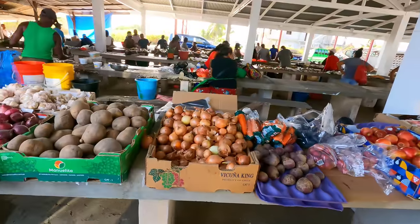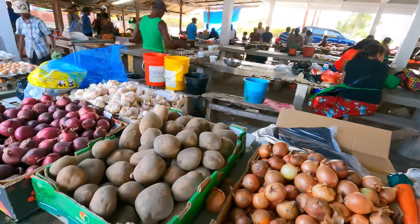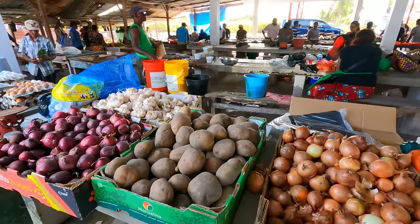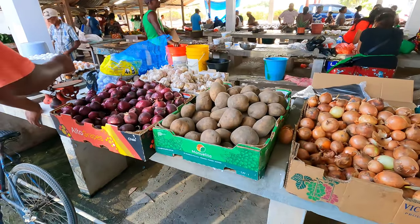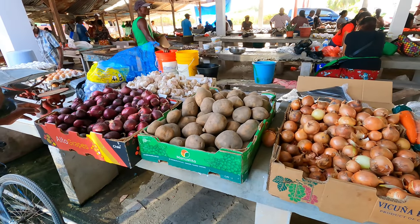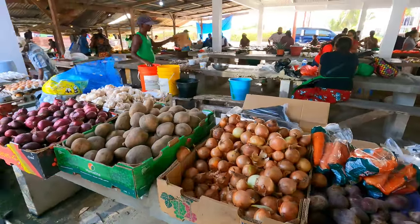Yes, it's good right here. Potatoes look good too. The potatoes look alright too. 2 pounds of onions, I want. And 2 pounds of potatoes too.